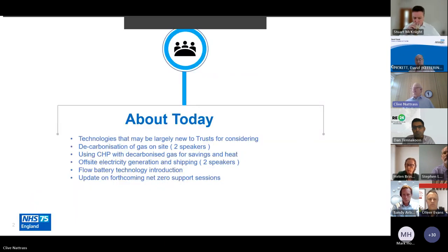So Mary's slide, the technologies. We're looking at new technologies for trusts to consider. We are particularly looking at trusts that don't have an easy route to net zero. So we have half the call devoted to the ability to take natural gas and turn it into clean hydrogen on site, which is something that sites that have gas but not hydrogen or geothermal or anything else like that can use to clean their sites up.